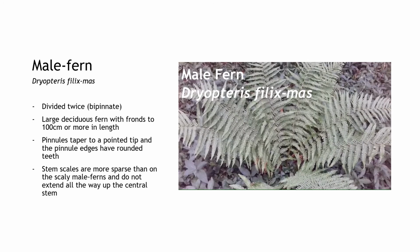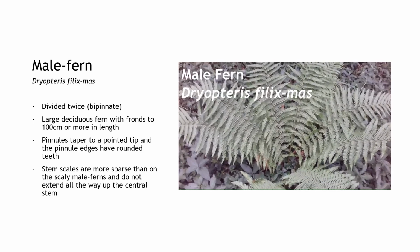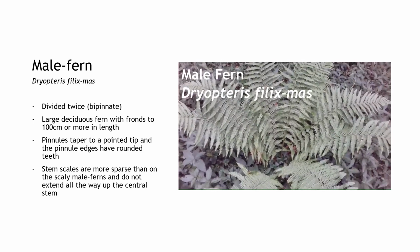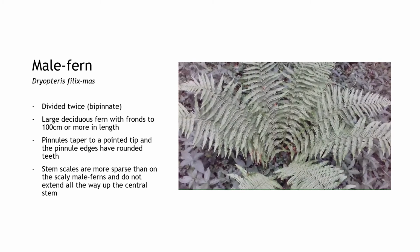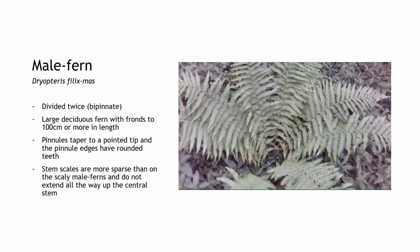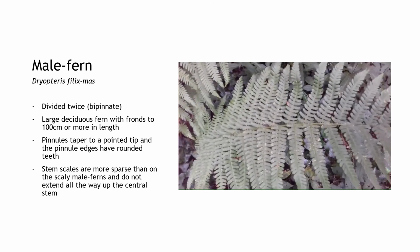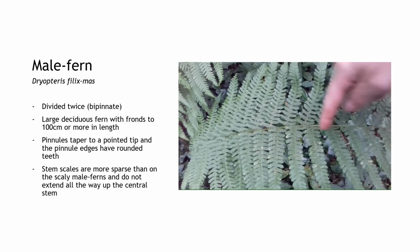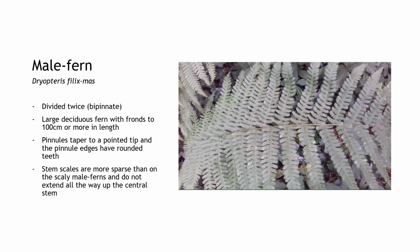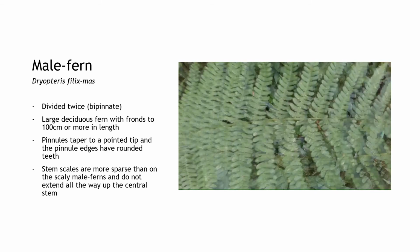I'm going to have a go at identifying this fern now. Having a look at its growth habit, we can see it's got that shuttlecock formation where all the fronds grow out from a central point, and the fronds are quite large. So taking a closer look at a frond here, I'm going to count the divisions. If we say that the central stem is 0, it's divided once and twice.